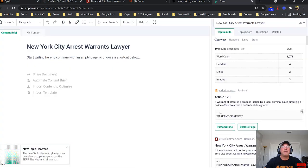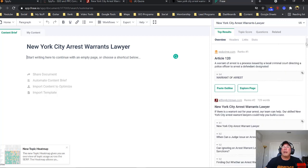I, however, use this website called Phrase. So it's phrase.io, and in Phrase, it will tell me that the average article, it's about the same, right? We said 991, this says 1071, and it lets me know how many headers to have, for example, H1s, H2s, H3s, how many images I should put on a page. I think it's a very good tool to have.